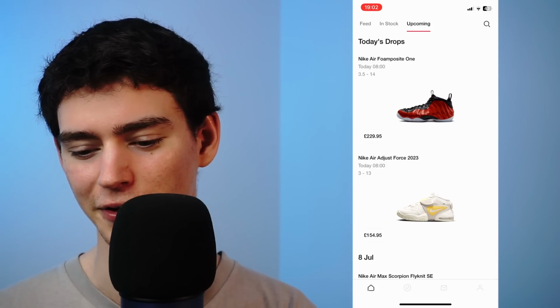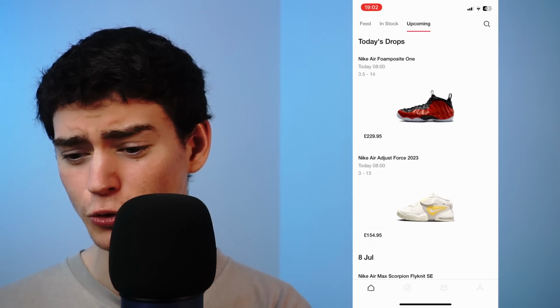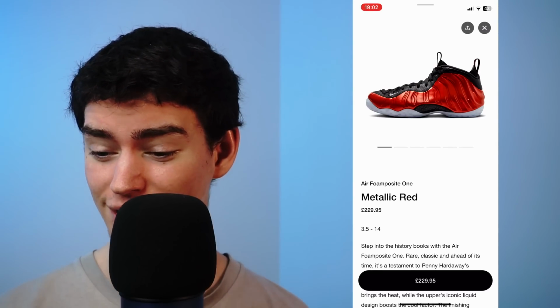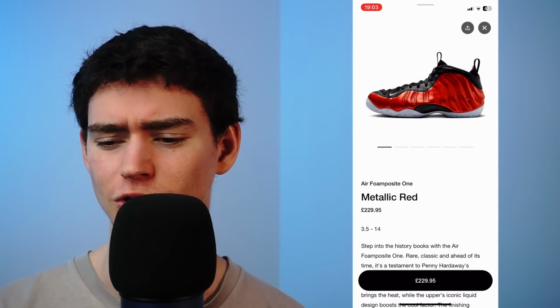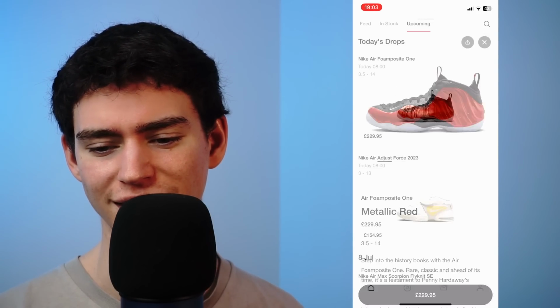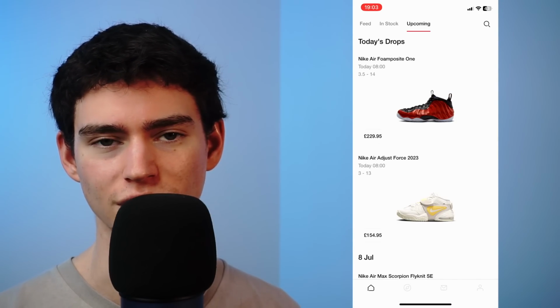Okay. So what dropped today? Foam Posites for £230. £230. Wow. Okay. I wasn't even too sure if they were still releasing Foam Posites. I don't think they've actually released one of these in years. These were big. I want to say 2010, around there.